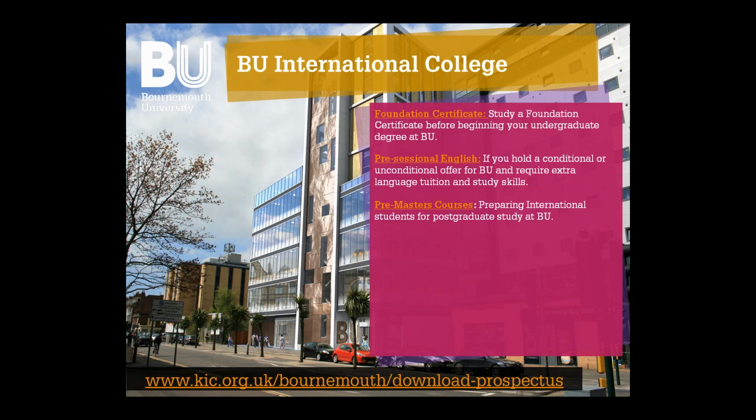At this college, you can do the foundation certificate to prepare you for undergraduate studies, for example, if you need it. They also deliver pre-sessional English courses to prepare you with your English skills. And they also deliver pre-master's courses, which will prepare you for a master's degree at BU. So this is obviously depending on your academic profile.